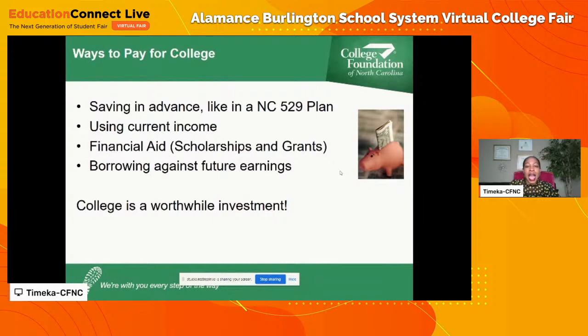And then, of course, students apply for financial aid, and that's just a way for them to be able to get an offer from a college. So when you're applying to college, you go through the admissions process, and that's just one part of it.